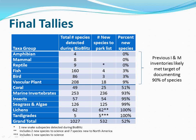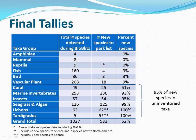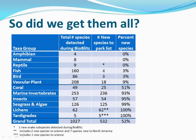Of the previous invertebrate and vascular plant inventories, we found only 25 new species. So we think we've actually met our target there of documenting 90% of the taxa in the park. For the other taxa, that's where 95% of our new species came. These are previously where we didn't have an official inventory.